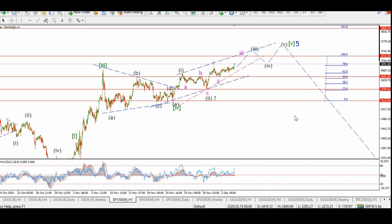Anyway, the initial target was where wave 1 and wave 5 would reach equality. That's 37.22, and we're kind of grinding towards that. So we'll hit that, won't we? So next week I'm still kind of looking up, but up towards the top.